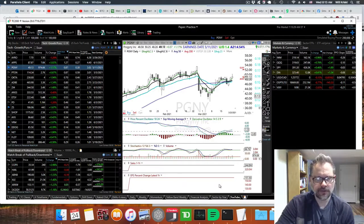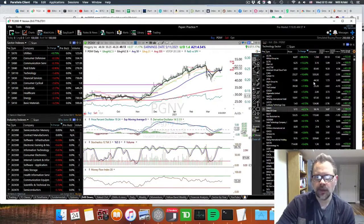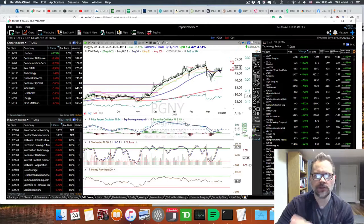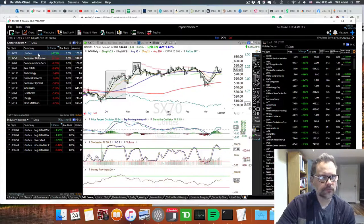I'll show you a couple other tabs just in case. There's a drill down tab, and that gives you a whole different look. So you can have different looks of your charts for different scenarios. So this is all the different sectors, which is really nice. You can see during the day what sector is doing better, like utilities did good yesterday. And then you can see all the other ones.